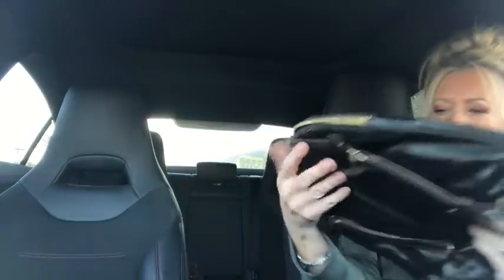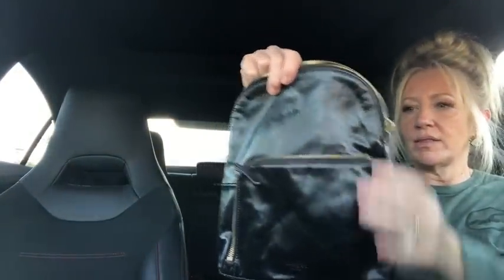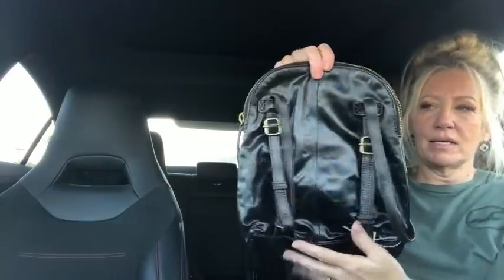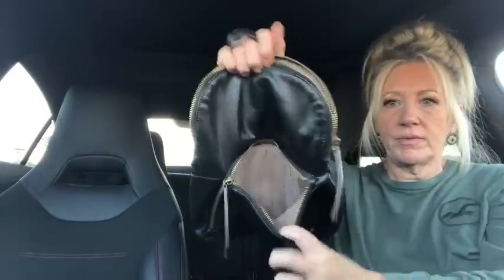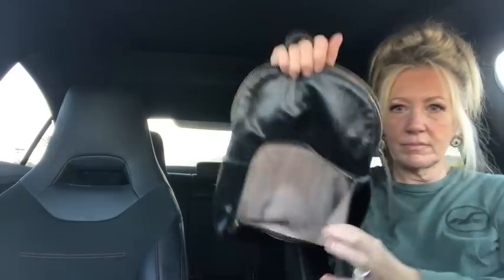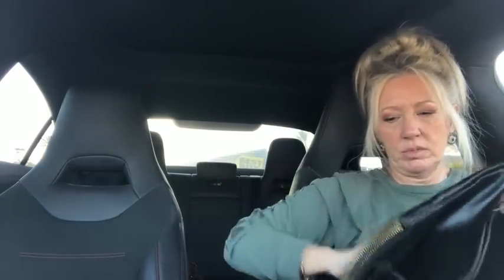I have backpacks, you guys. I have leather backpacks. This, my friends, is a convertible Margot leather backpack crossbody. Use it any way you like. Margot stamped. Front pocket. And found this on the way out. Zipper top closure with a zipper on the inside.